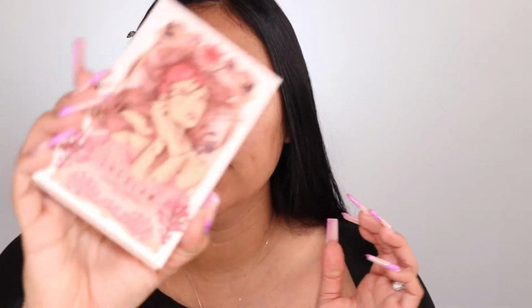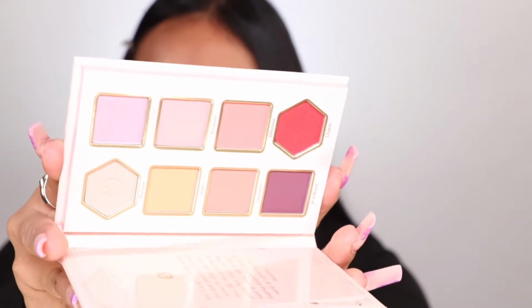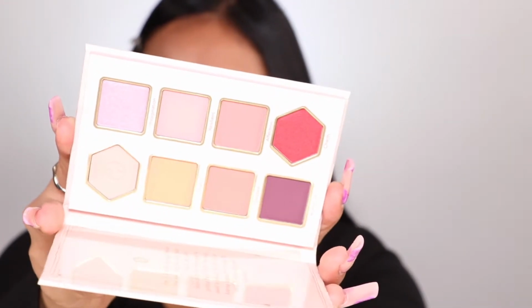So the last one that I have is Cancer. And she looks like this right here. I'll show you guys up close. But very pretty. Look at her. She's pretty. She's cute. Very much an everyday type of palette. You know what I'm saying?